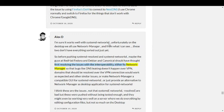Either fix Network Manager so that bugs like DNS leaking over VPN don't happen, and domains that should be resolved over the VPN connection work as expected, or make Network Manager a compatible GUI for systemd-networkd, or just provide an alternative to Network Manager as a desktop application for systemd-networkd. I think these are the issues, not that systemd-networkd and systemd-resolved are bad, but these were pushed without being tested enough, and they might even be working very well on a server where we do everything by editing configuration files, but not so much on the desktop. October 19, 2020. Reply.